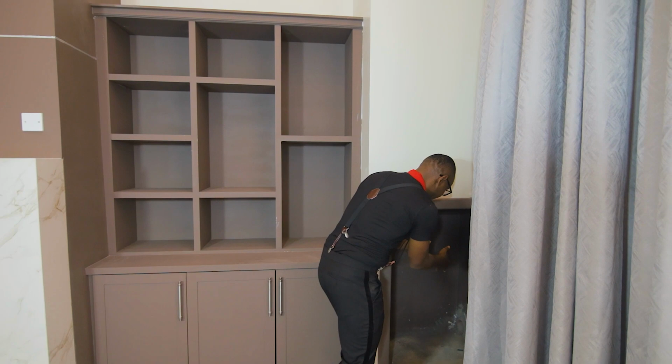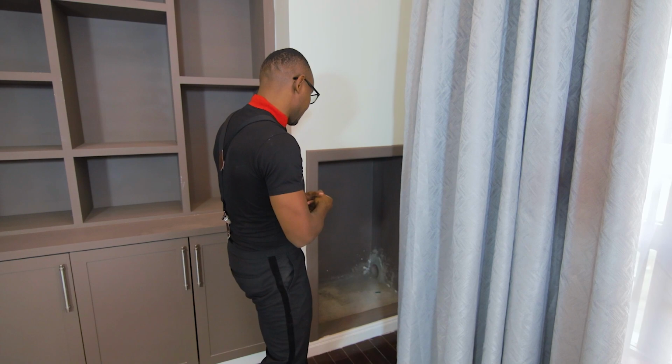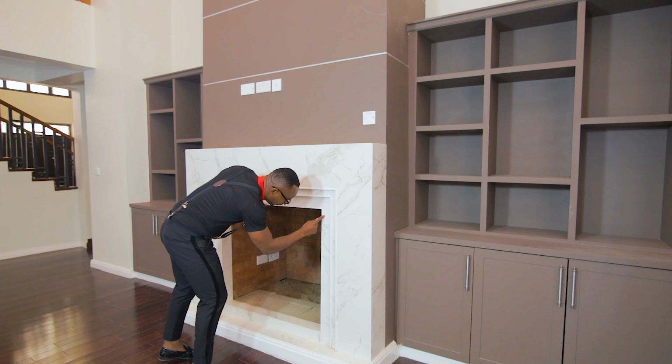And if you check nicely, again under there, we have provided a flute or a pipe that takes air outside. So that when we put our fireplace here, which is also an item that is coming, when we fit it, it will actually come and fit nicely on this edging around.